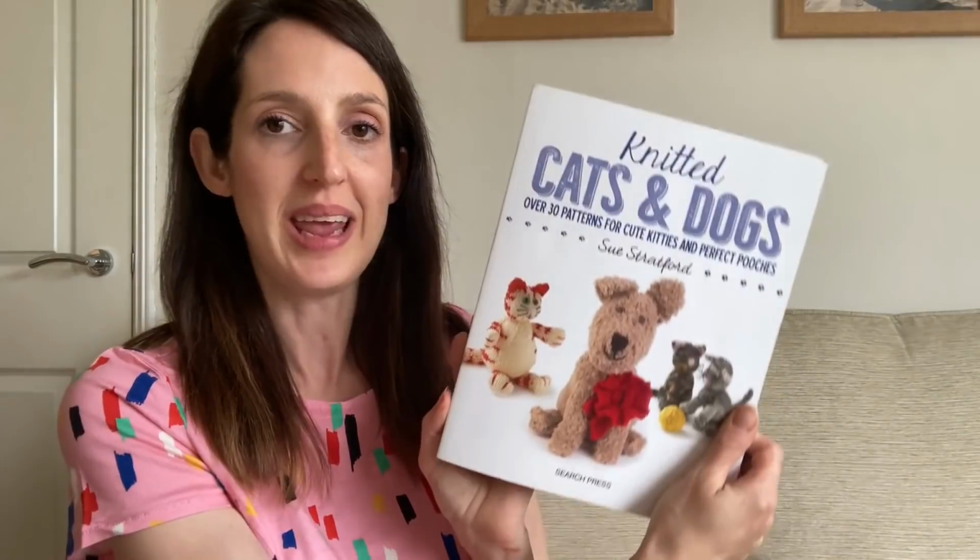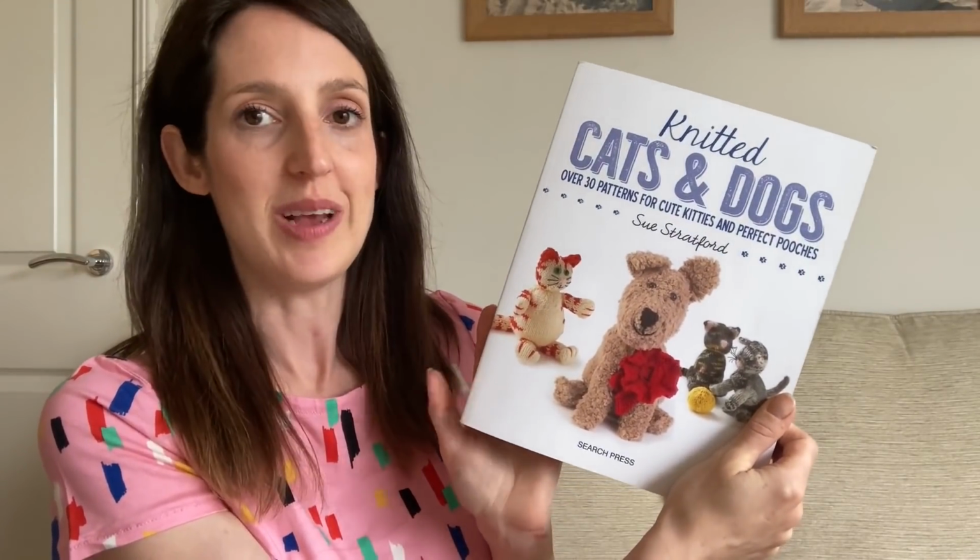So that was actually my last sewing make I've got to share with you this month. But I also had one knitting project that I finished this month that I thought I'd share too. And it's another creature from this book here, which is Knitted Cats and Dogs by Sue Stratford.